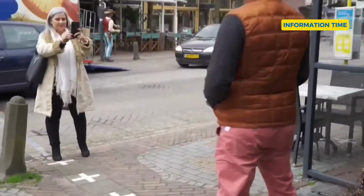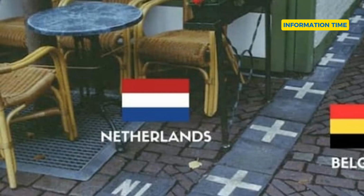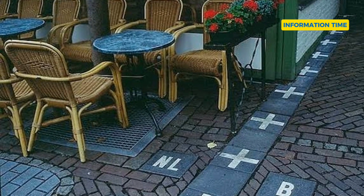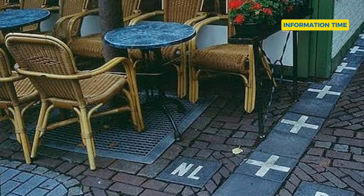You can be walking down the street in Belgium and 2 steps later you're in the Netherlands. Look for the white cross markings on the ground to see which country you're in. And the funniest part, since the two countries have different closing times, a restaurant may be closed in one country but open on the other side.